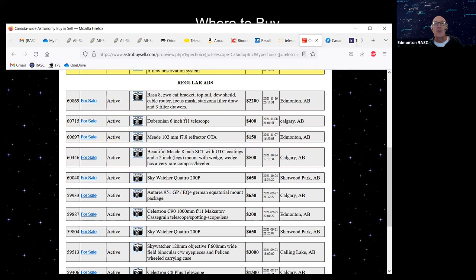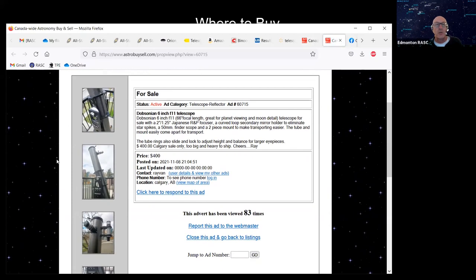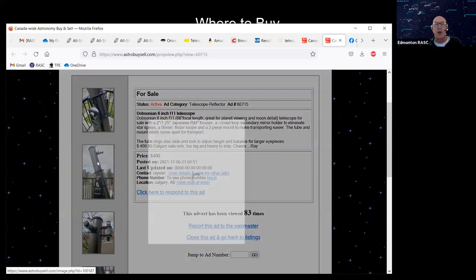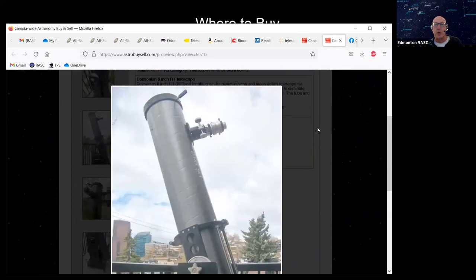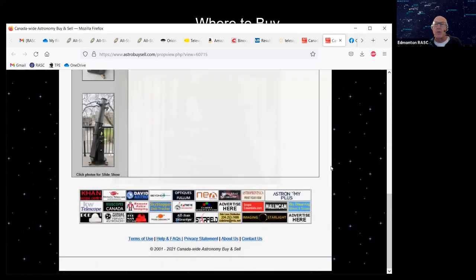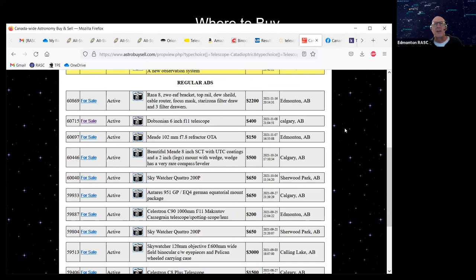Here's a Dobsonian 6-inch F11 at $400, sold in Calgary. If we click that and look at it, what do we see? Oh, okay, this looks like a really, really long tube. This is an older one. Not sure about how smooth the movements are. It's only $400, but it's a really long tube, and you can get shorter versions. You can talk to this person to find out what it is. Don't know what to say about that one too much.